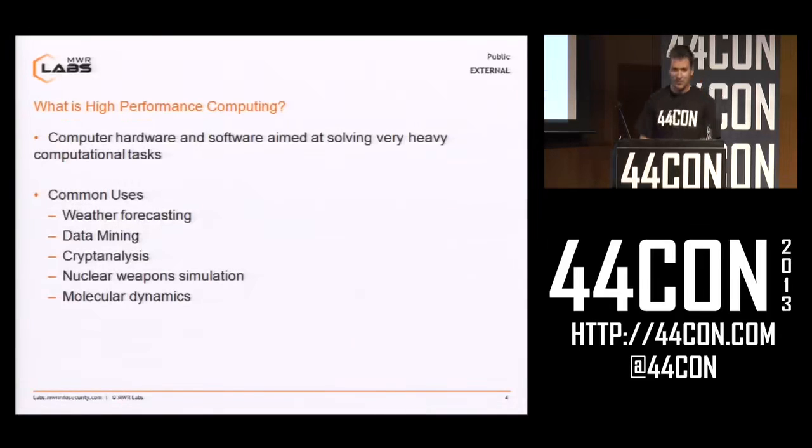So supercomputers or high-performance computing, I tend to interchange the words. I think no one actually agrees on a good definition of what a supercomputer is that other people agree on. So we tend to use the term high-performance computing. It kind of covers everything. But pretty much supercomputers are used when there's a need to do a huge amount of computational tasks. So things like weather forecasting. The Met Office will have a whole bunch of supercomputers that they use to forecast the weather for you.